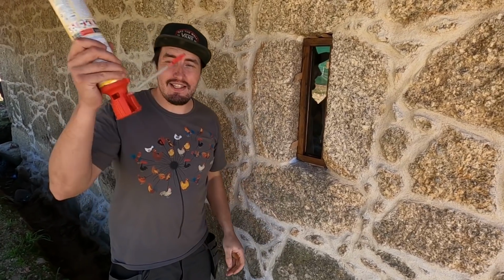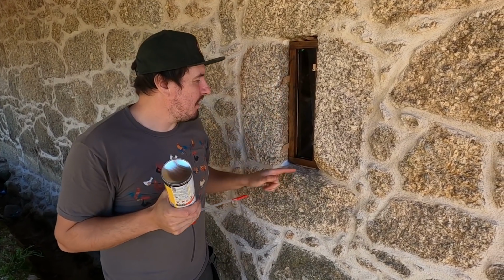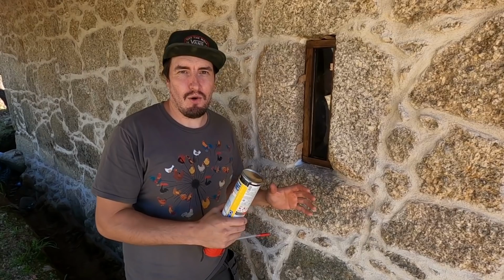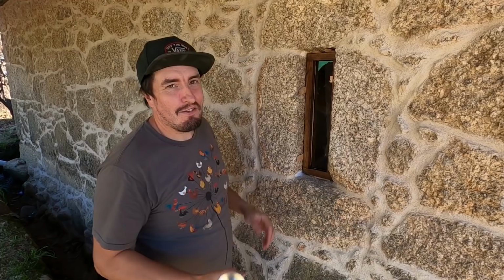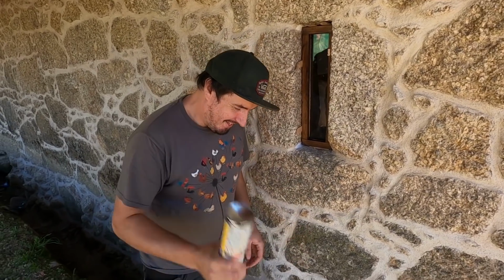And now it's just a case of getting this window foam, spraying it around the outside and the top and the bottom, and this will just hold it in place. And I'll do exactly like we did with our front door. Once the foam's gone off tomorrow, I can point it all in and make it look beautiful like the rest of the wall. So exciting. I honestly have been looking forward to this for ages.